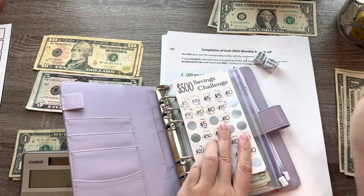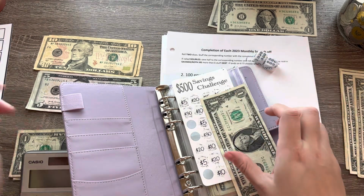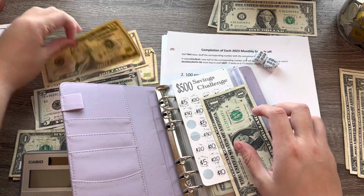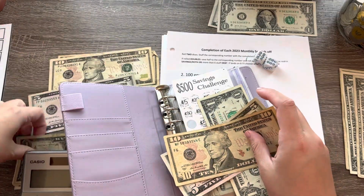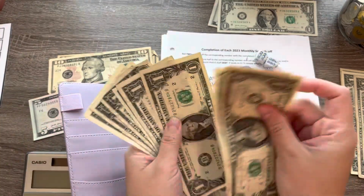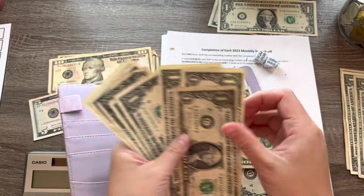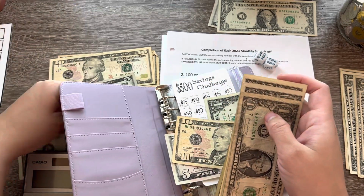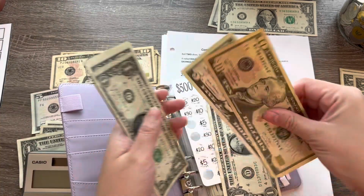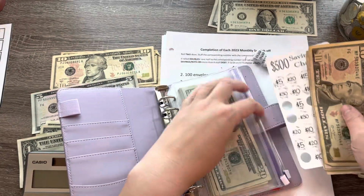$20. Okay, I can do that, and I can get $1. I'll just do $1 from my treat myself. So 10, 15, 16, 17, 18, 5, 15, 16, 17, 18, 19, and 20. So $20. That is perfect, guys. I'm not going to do that again.